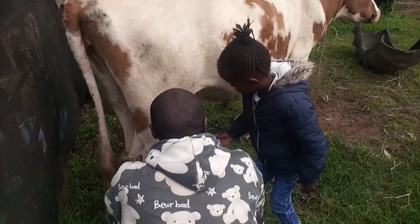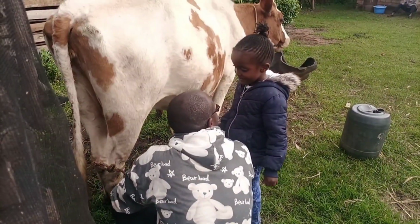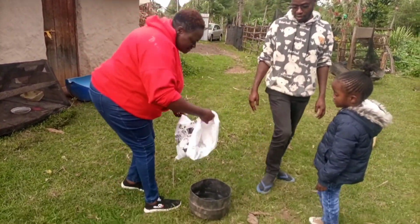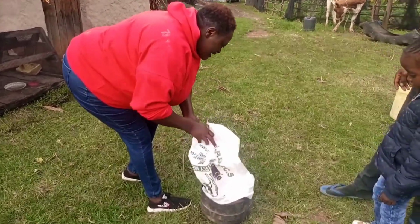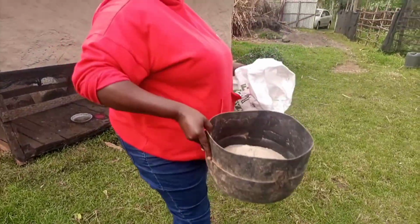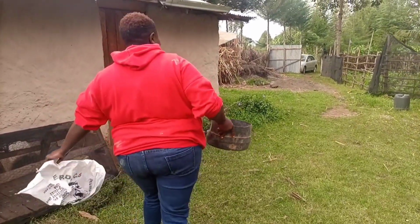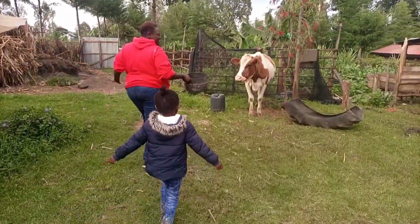Hapo sawa. Now, next is water, if it has been there since morning. Good. I'm putting all of it. We have to feed our cow so that they can get energy because they have already milked. Am I going to add in water? No, just like that. You see the way it's salivating? The way it's bending itself because it loves it.